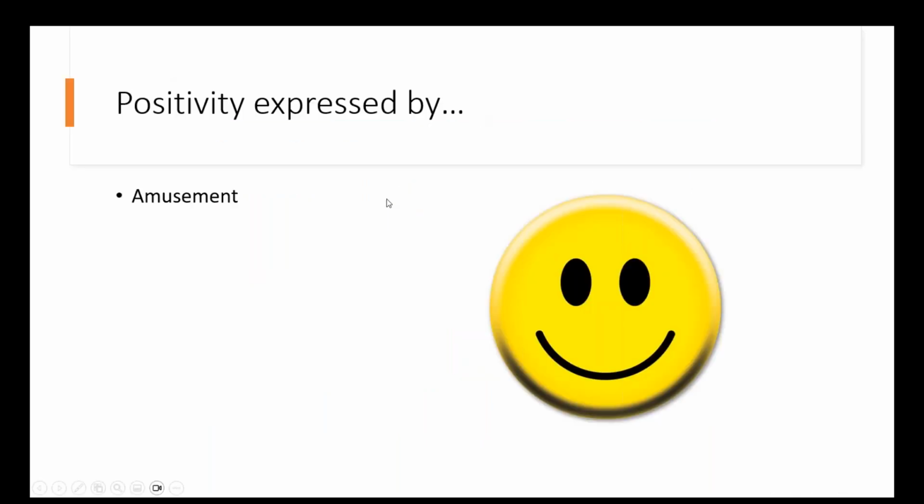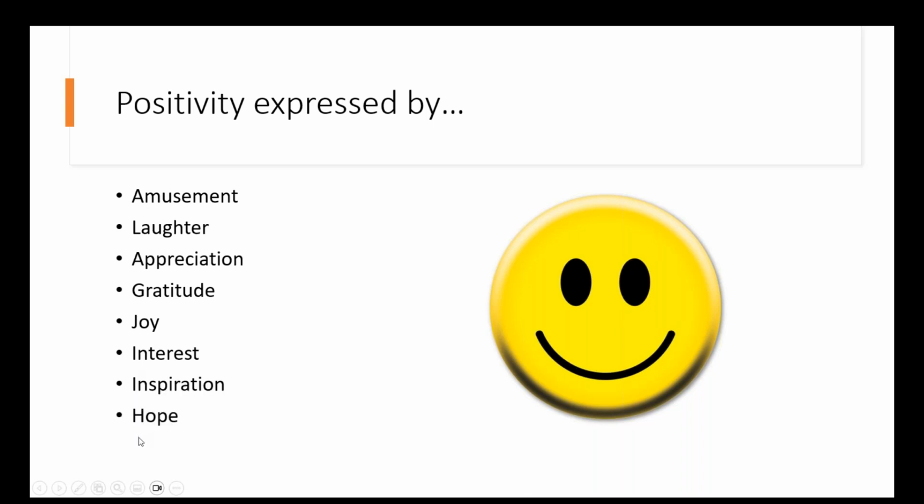So positivity is expressed by amusement. See, I laughed with people. Laughter, appreciation, gratitude, joy, interest, inspiration, hope, pride, all of these things are positive things. I found a way to be amused with them. We laughed together. I appreciated any humor they gave me. I was very gratified. Remember, I was probably making $30 a TV, but I sent out a thank you card, even back then when I was at Best Buy, to every person that bought a TV from me.